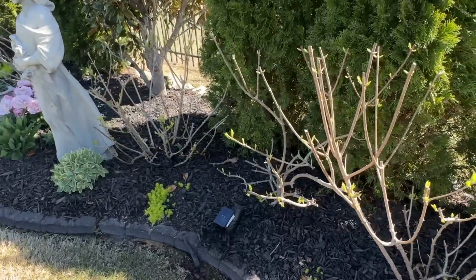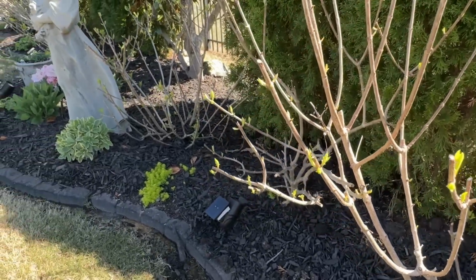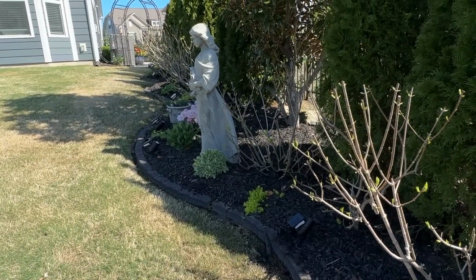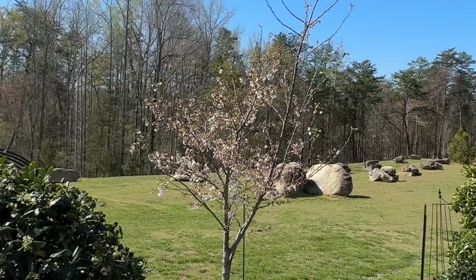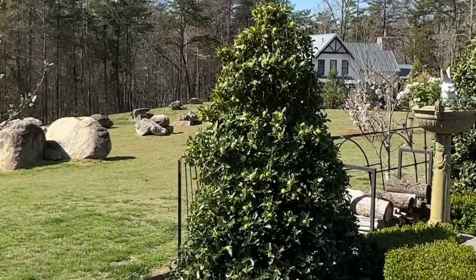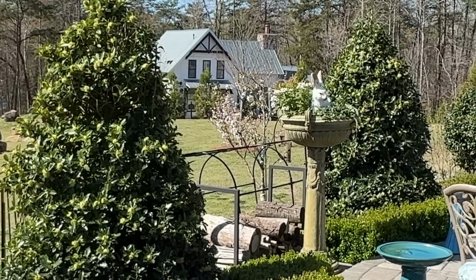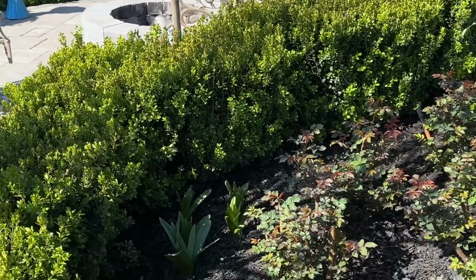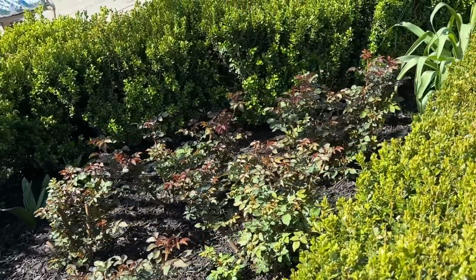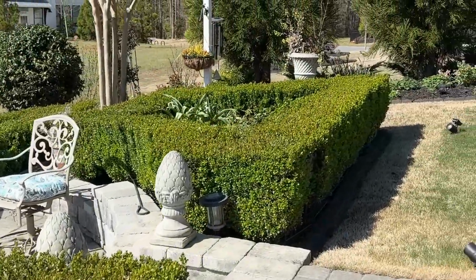But look at the buds, you guys, coming out on the limelights. The mulch looks great. The grass is greening up. My Yoshino cherry trees are starting to bloom. The bees are loving this Oakland holly. They're all over it. Roses are starting to put on new growth. Everything looks green and lush, and it looks like spring.